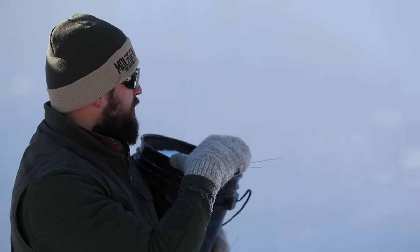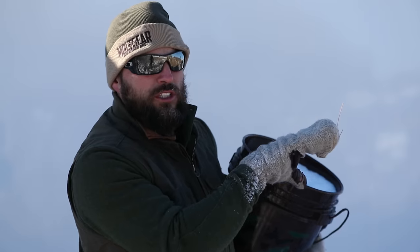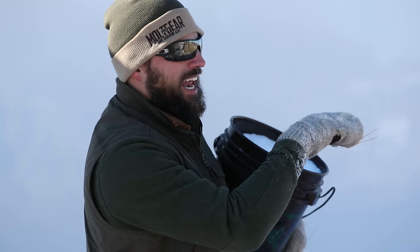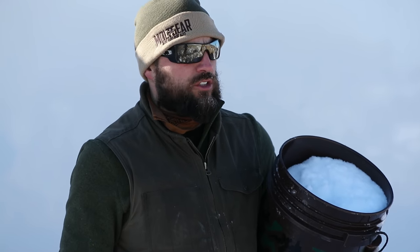So what we got here, we got a field edge, river in the background, field out front. We're using the hide on the edge of the field, which gets us out of the decoys. So what we got is we got our A-frame plastered here, but we've got a lot of snow. We've got 5-6 inches of snow last night.